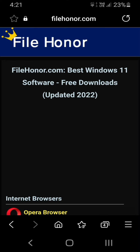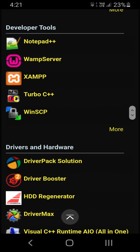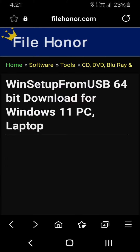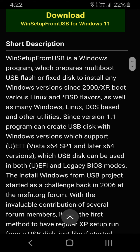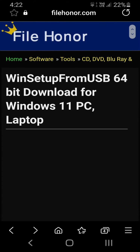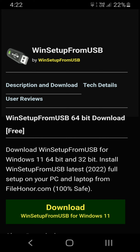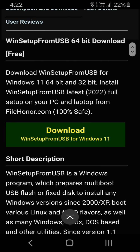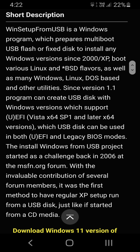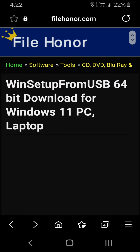File owner. Download setup for Windows 11. Wait a minute. Windows 11, very safe side. Really good. It's safe. What was this? You blow my brains. What's this one again? File owner. Win setup for 64-bit download for Windows 11 PC laptop.